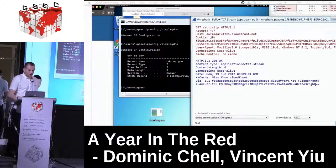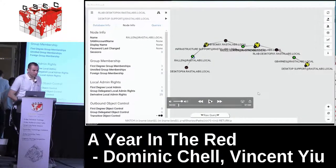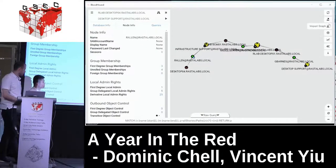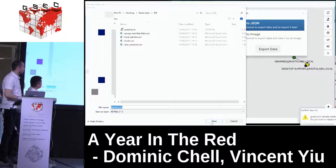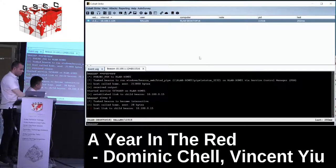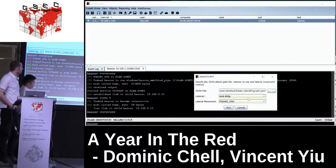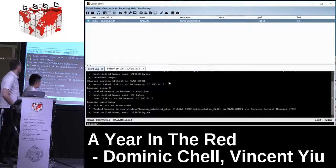So we'll give you a quick demo of the Angry Puppy tool. This is an attack path that we've decided to execute, from the desktop user to desktop support. I export the JSON from Bloodhound. So I've exported it, go back into Cobalt Strike, go to the target session, and type in Angry Puppy. I then just select the JSON file, the attack path that I want to execute, choose the lateral movement technique and the comms, and just run it. And it'll go ahead and execute this for me.